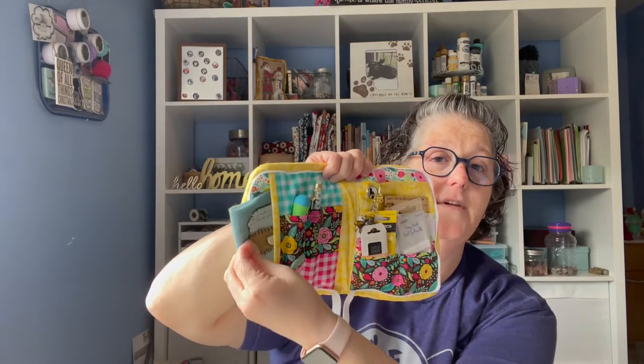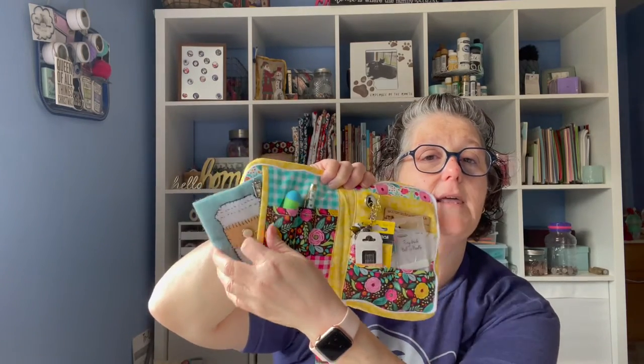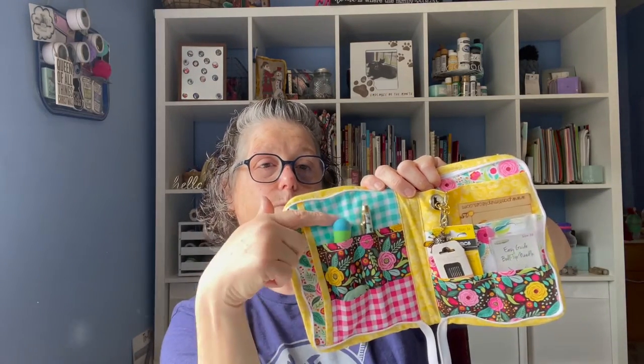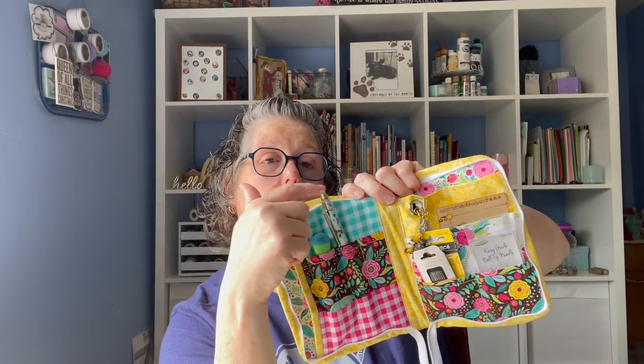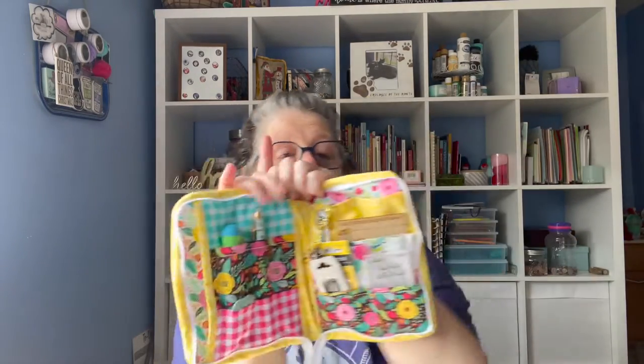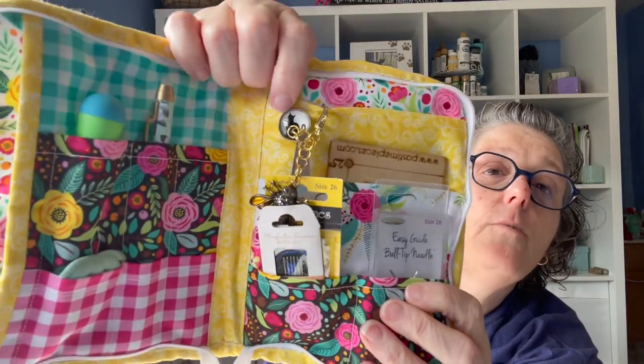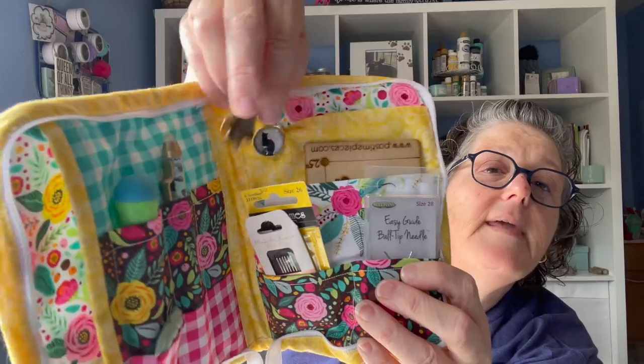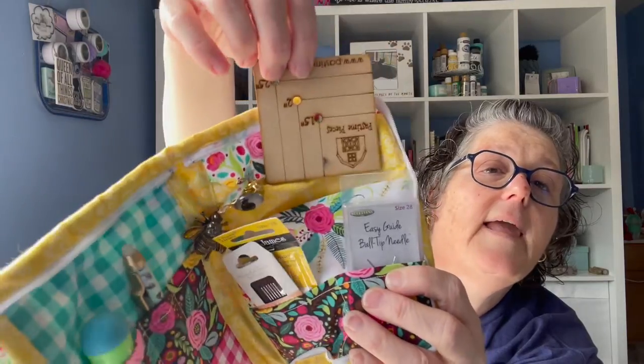It has a pocket over here that I have my needle book in that I made with felt and just a coffee needle book. I have my seam ripper in here. This is an erasable pen. I have usually my highlighter in there. And then over here, I have a needle threader. Over here, I have a needle minder. I have another needle threader with a B. This is my corner gauge.